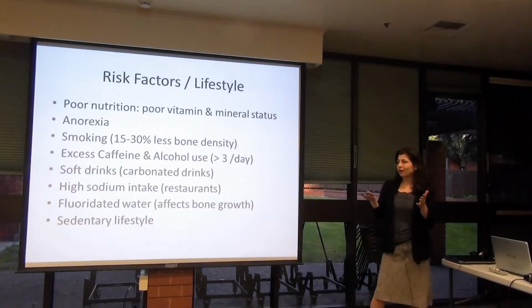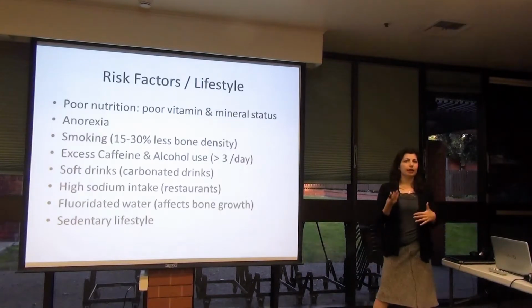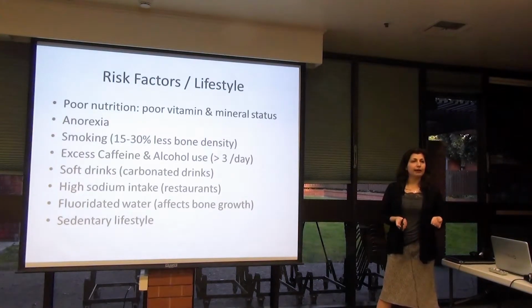So it's kind of on the fence, but I definitely do get concerned about our water quality. So trying to get a reverse osmosis filter where you're not getting chlorine or fluorine into your water. And then obviously a sedentary lifestyle.